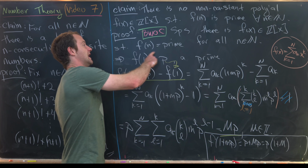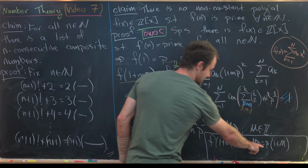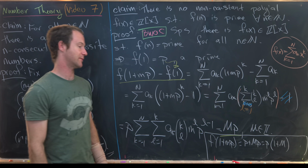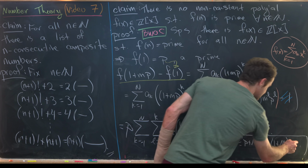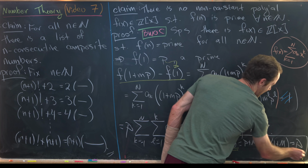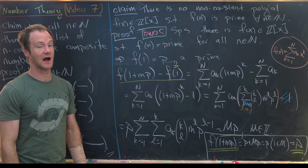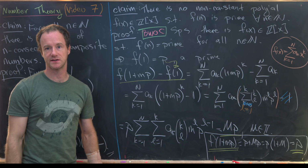But let's recall that f evaluated at n is supposed to be prime for all natural numbers n. But what we have is that this prime divides f evaluated at 1 plus mp. But now f evaluated at 1 plus mp is most definitely not a prime unless m is equal to 0, and this cancels down just to 1. And in that case, this is equal to just the prime p. So that means we've got infinitely many values of our polynomial equal to our starting prime p. But if infinitely many values of our polynomial equal the starting prime, then that means that our polynomial was constant from the start, but that contradicts our assumption up here that this is a non-constant polynomial.